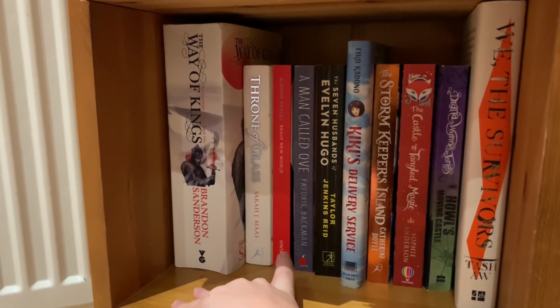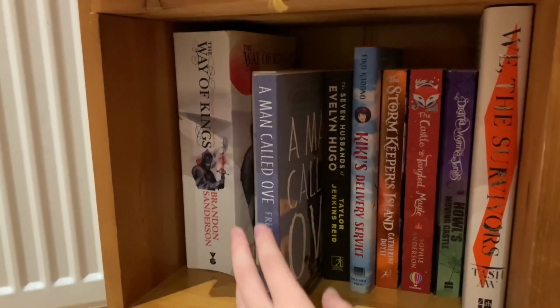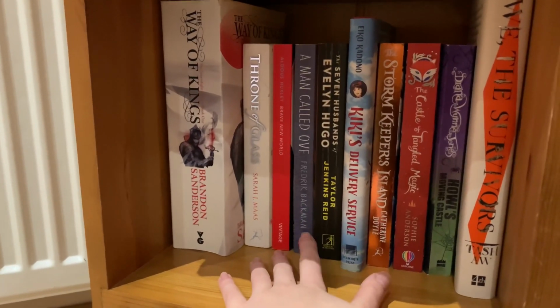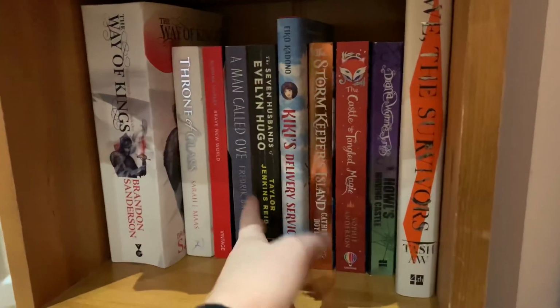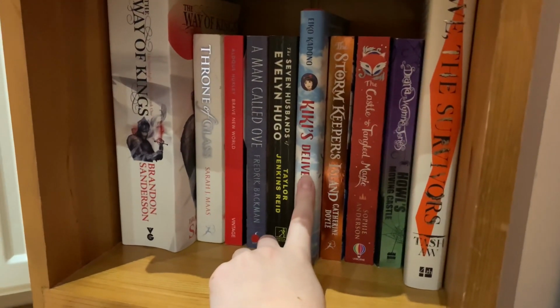It was brilliant. A Man Called Ove, which is also on loan from the same person at work that is loaning me The Handmaid's Tale, so I need to get that back to them soon because I still haven't read it, but I need to read it. Seven Husbands of Evelyn Hugo, one of my favourite books of all time. So I have read that, and I've also read Kiki's Delivery Service. What a beautiful and adorable little book.